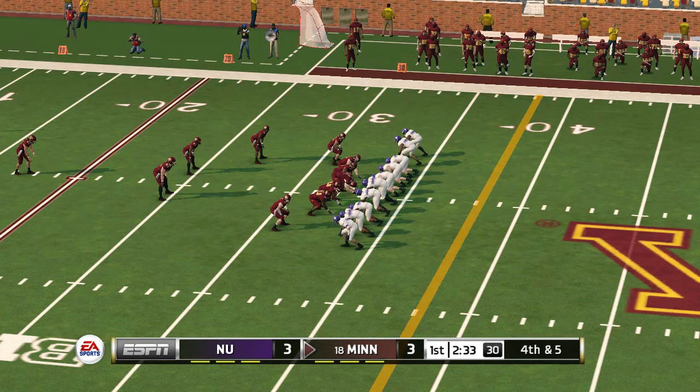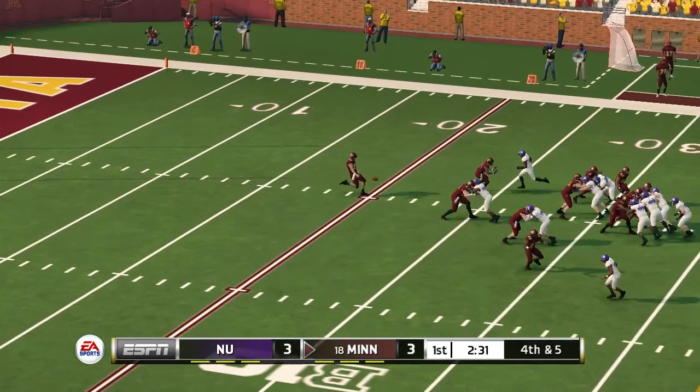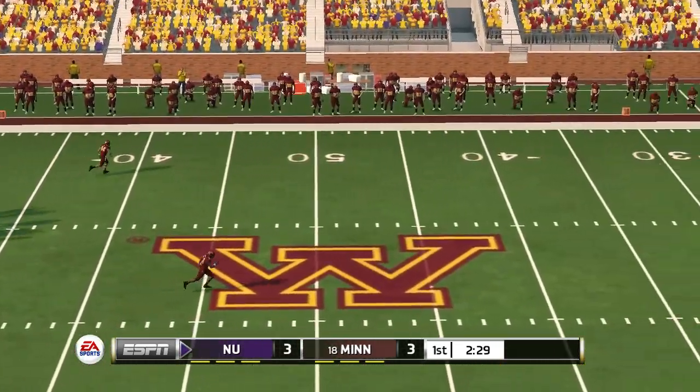Crawford to punt. And this one is a beauty.